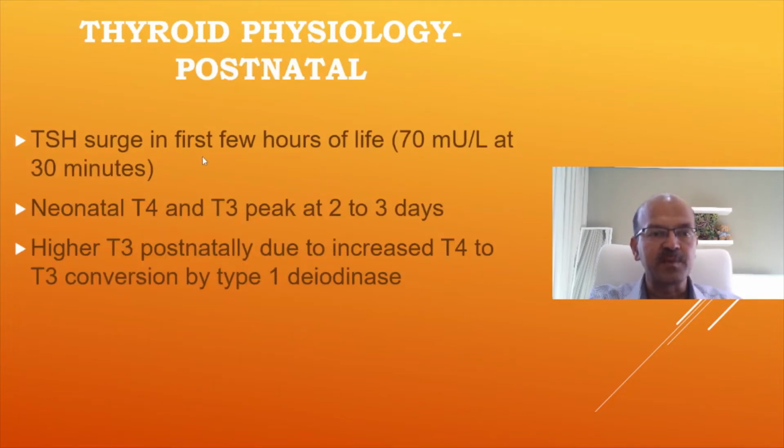So the surge happens in the first few hours of life for TSH, and it can reach as high as 70 milliunits at 30 minutes. It drops quickly, however, by 1 to 2 days. Most of the time it's normal. So the centers which use TSH for newborn screen can do it after 24 to 36 hours without having too many false positives. That has been my experience as well.